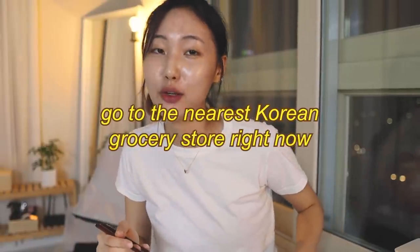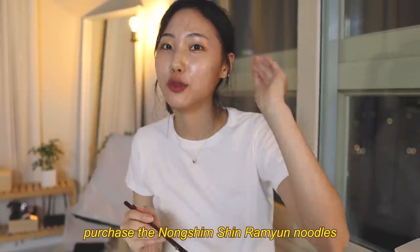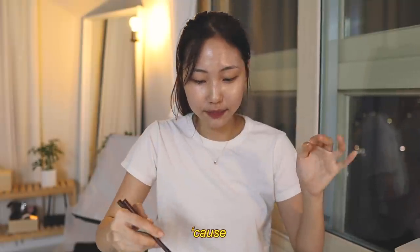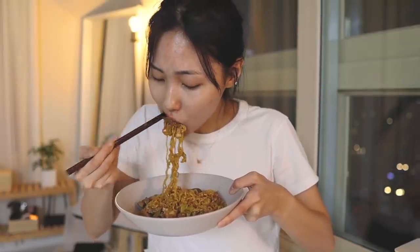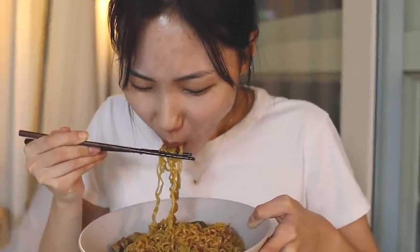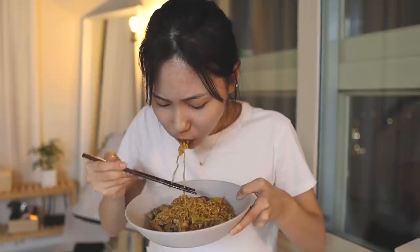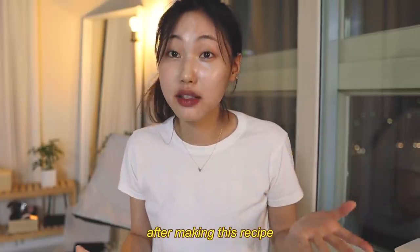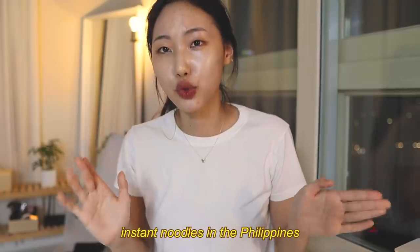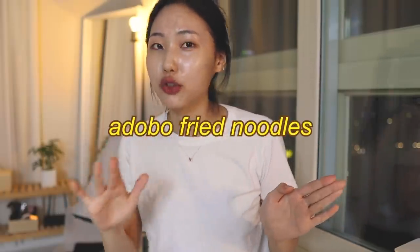Go to the nearest Korean grocery store right now, purchase the 농심 신라면 noodles, make this for yourself, because this is amazing. Seriously guys, after making this recipe, I was like, oh my god, why are there no instant noodles in the Philippines? Adobo fried noodles.